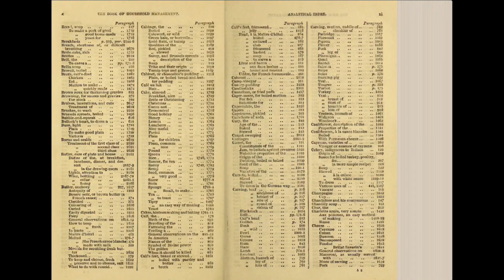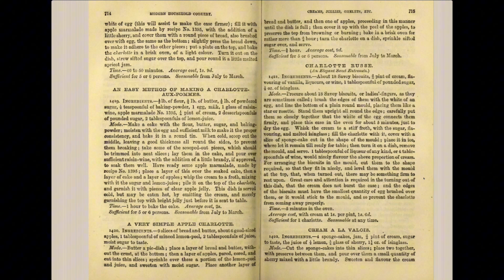And I thought, you know what? Why wouldn't I cook something delicious from this book? Just to try, just to see how it's gonna work. I settled on something simple, cozy, and very Victorian, a very simple apple charlotte. You just needed a few basic ingredients like bread, butter. I had that.